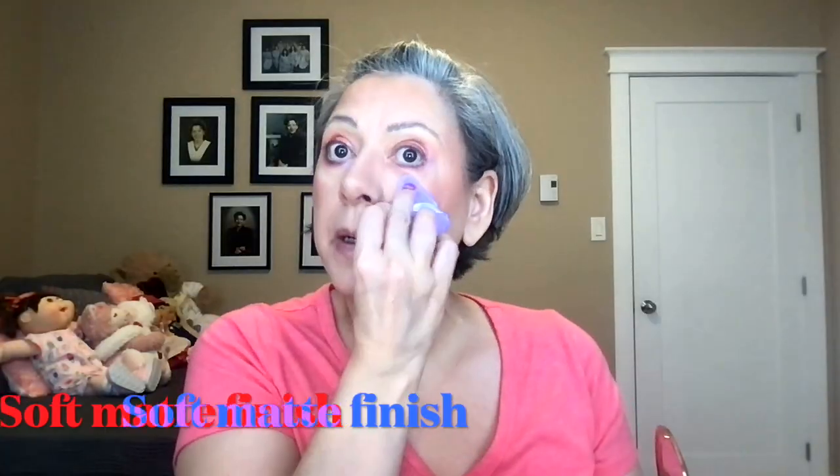And this palette is so pretty. I love the blushes and the highlighter and everything. It's very pretty. There we go. Lovely. So the next thing I'll do is I'm going to powder, use the Charlotte Tilbury powder. My finishing powder.